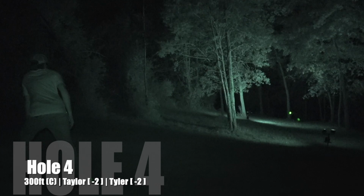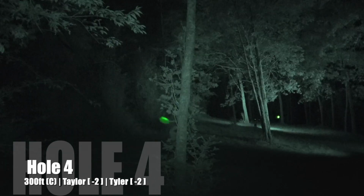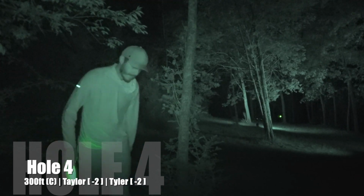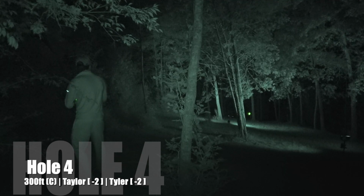It's easy to see the trees on this part of the fairway because we played this round during the full moon in September, so there are lots of shadows on the ground, but we were able to see a lot of these trees and some of the clearer spots where the leaves weren't blocking the moonlight.